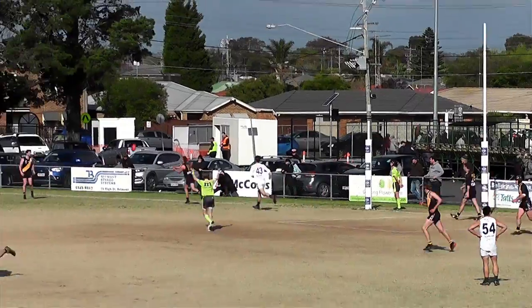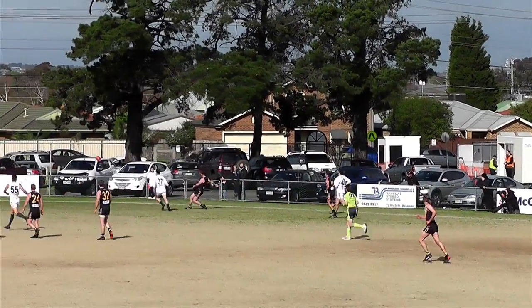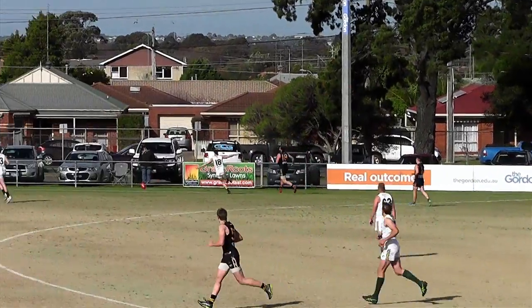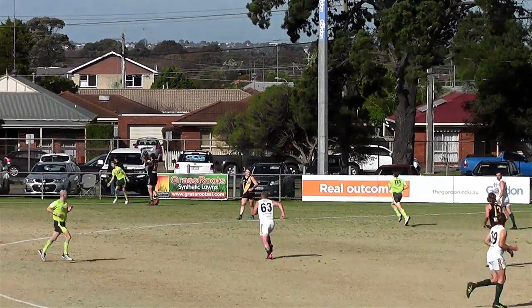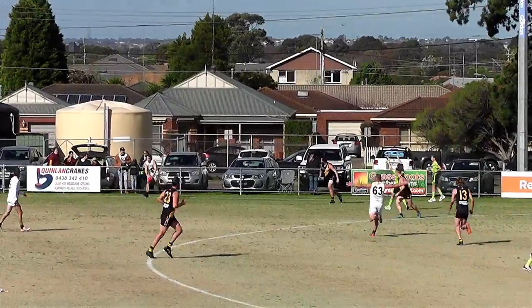Wilson kicked the ball across the goals. And marked by Hoey, goes in the hands of Kelly. Kelly out wide. Too much on it. And he's missed the target, and he's actually put it out of bounds on the full, so it's going to come back once again, and it will be Braden Smith, far side of the ground.